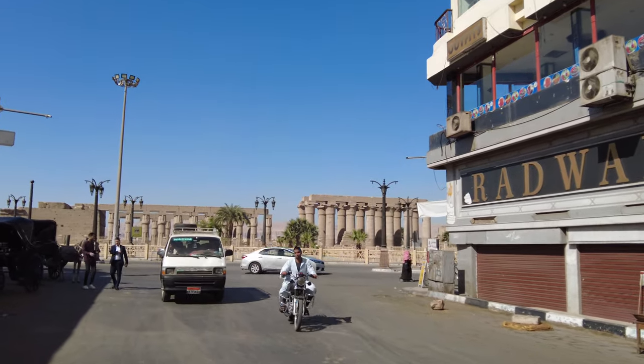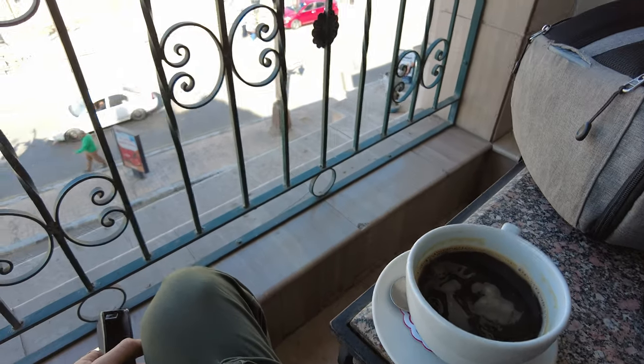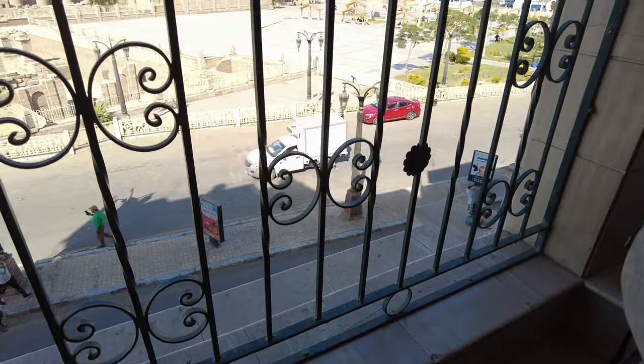But first I want to show you, there's a coffee shop right in the center of Luxor town where you can get a coffee, and then you can go up two or three flights of stairs, and it has this beautiful view looking down on Luxor Temple.